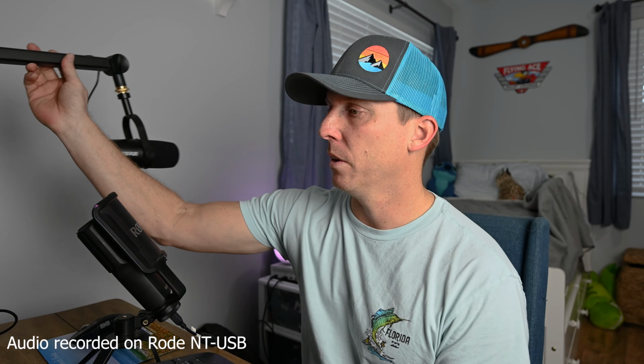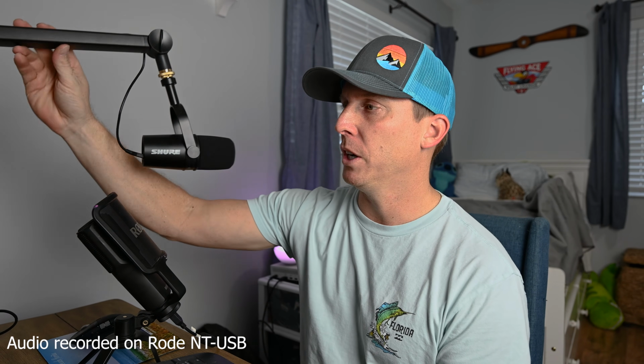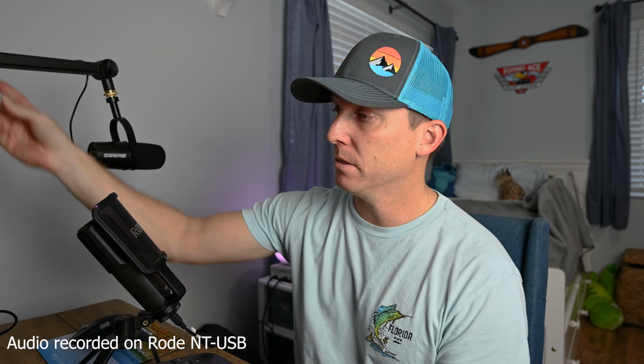I opted for this boom arm here, which I like, and I just mounted it to my desk. And I think it looks cool and kind of adds a professional feel and look to my desk setup. But it's basically just a way to hold the microphone. So again, a cheap stand will work just fine. So this is what you're going to get out of the Rode NT USB. You can compare that versus what the sound sounded like previously.